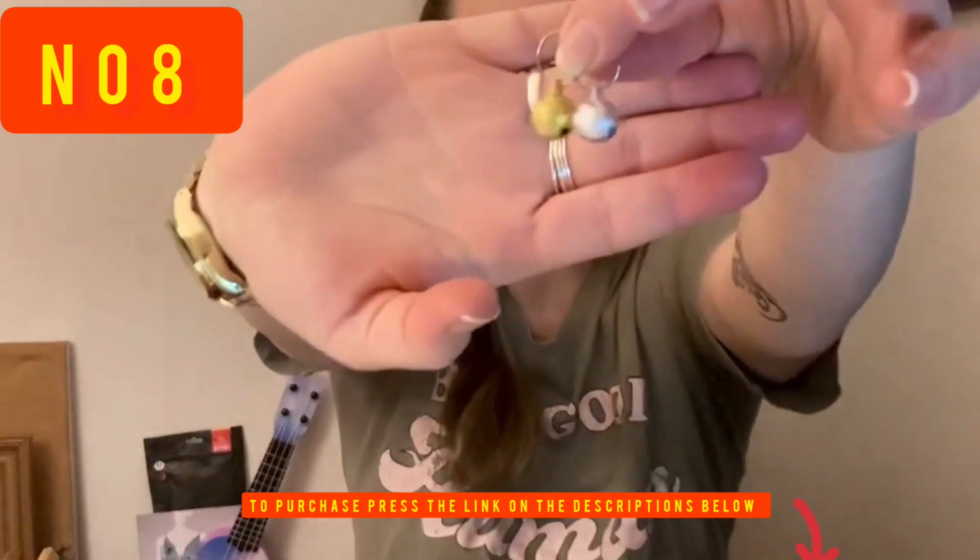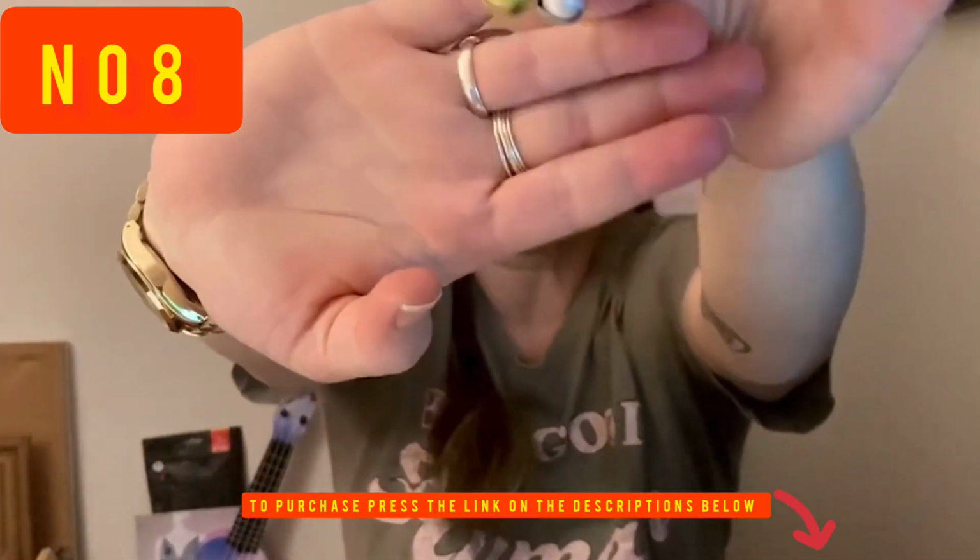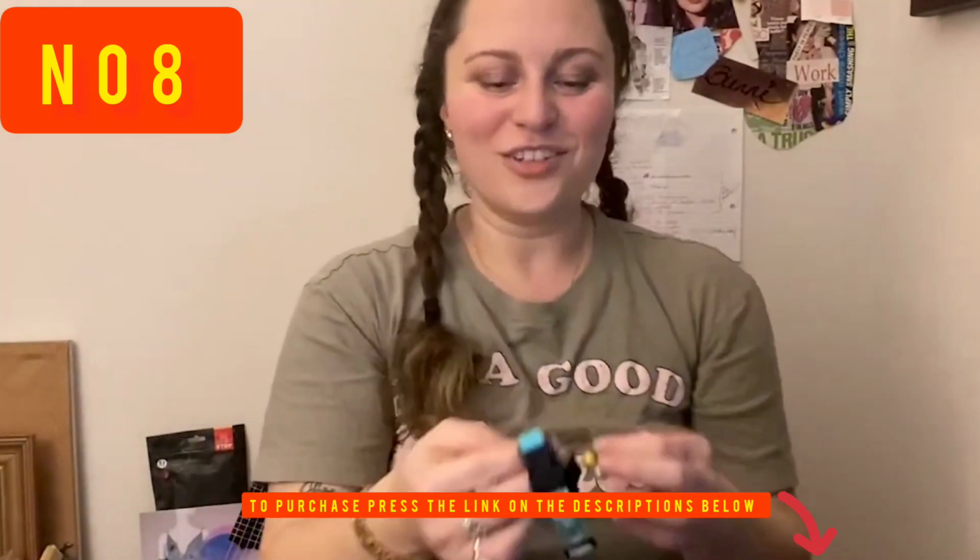Silver and gold. Oh my gosh, I absolutely love them. I love the gold, I love the silver. If they sold these by themselves, I would probably make jewelry out of them. I usually only use one bell on my cat collar.